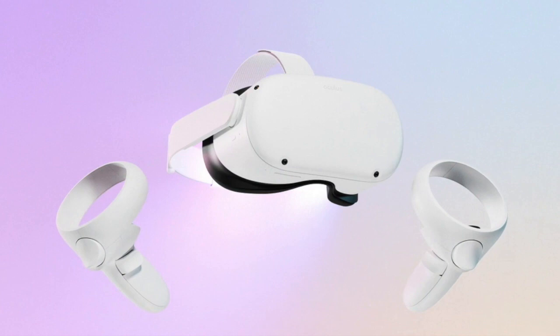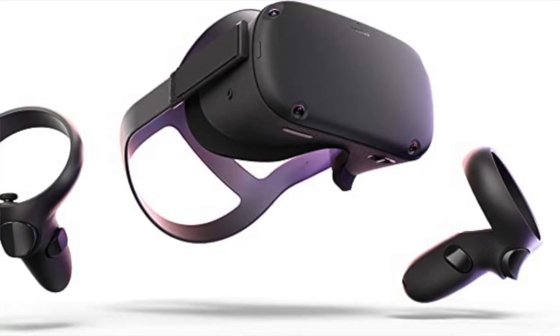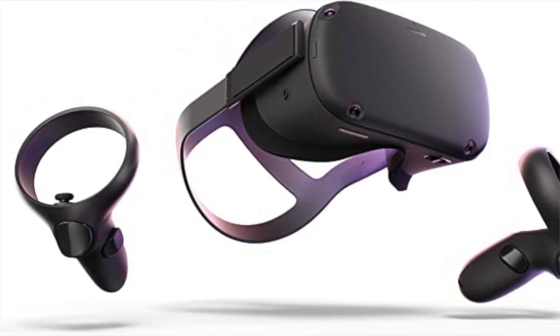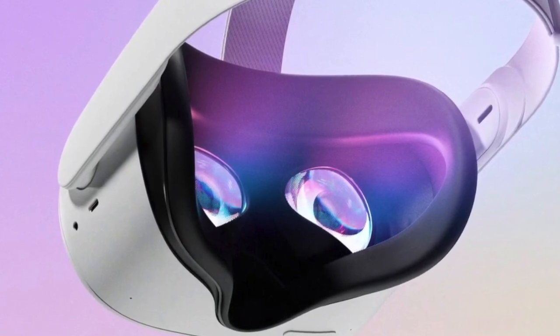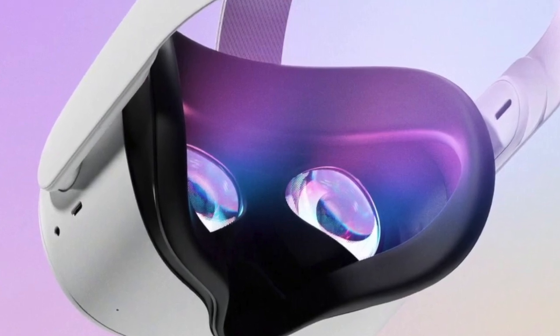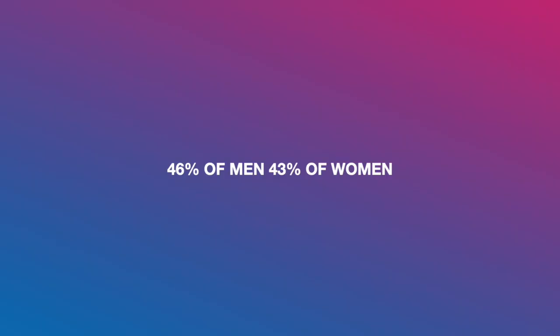Now let's have a look at the lenses. The current Oculus Quest has a lens separation adjustment slider, letting you position the lenses to align with the center of your eyes. As we noted with the earlier leak, the new headset doesn't seem to have an IPD adjustment slider. Facebook told us the Rift S lenses are best for users between 61.5 and 65.5mm IPD, which apparently, according to Road to VR, covers just 46% of men and 43% of women, from apparently the largest publicly available IPD dataset.